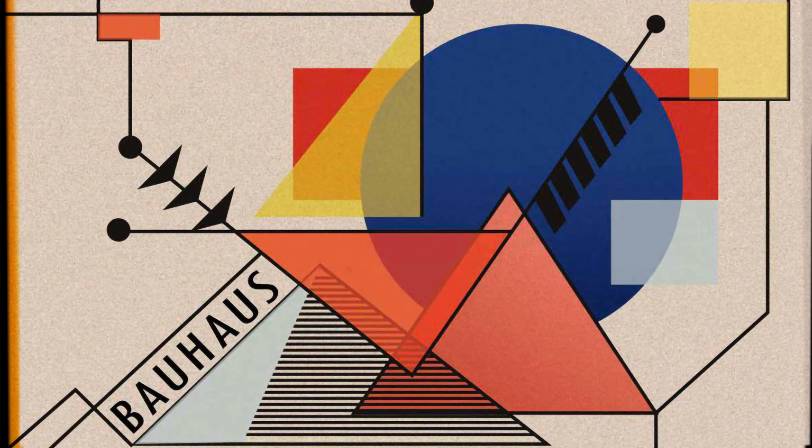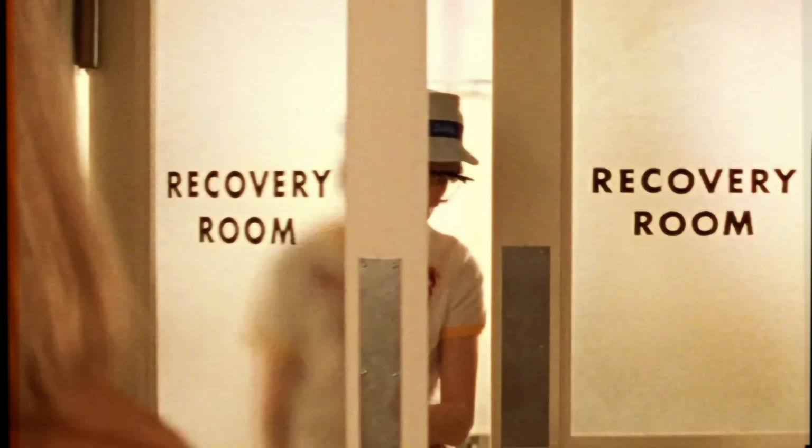Key figures like Paul Klee, Wassily Kandinsky, and Ludwig Mies van der Rohe helped shape its legacy, with their work influencing everything from architecture to graphic design. Bauhaus principles are still foundational to modern typography and minimalist design.